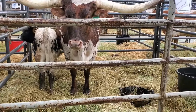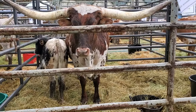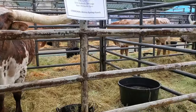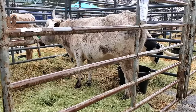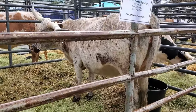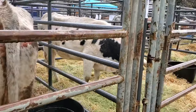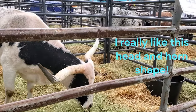Another baby deer. No close-up nose pictures here. I don't know these animals. They don't know me. They're stressed. Have they been brought to a sale? So, we don't mess with them up close unless they're ours.